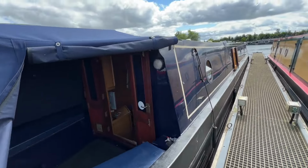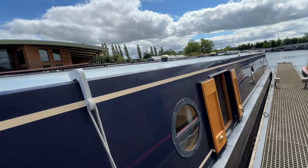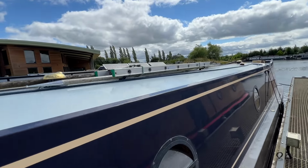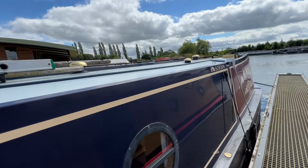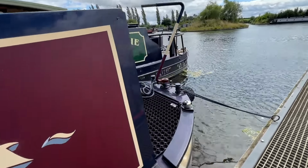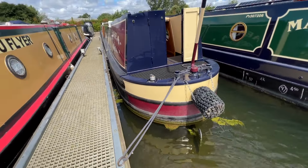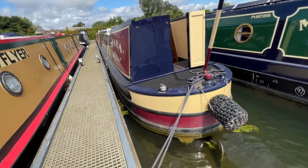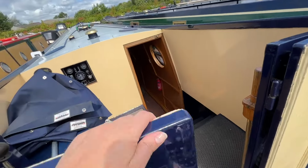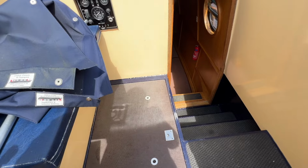Here we have Aeaea. She's a 55-foot 1-inch narrowboat, built in 2003 by David Homer on a shell from Colecraft Engineering. She's a port-hold boat, and for those wondering what the name means, it's a mythological island. She's in great condition. She's a semi-trad, and as you can see there's a canvas tonneau cover for when she's not in use.